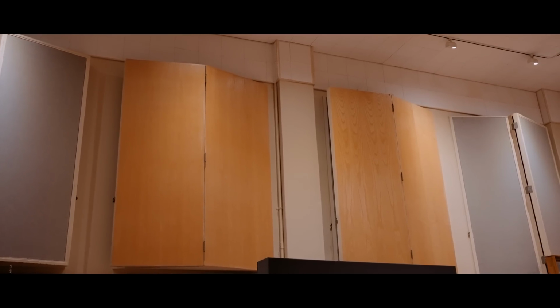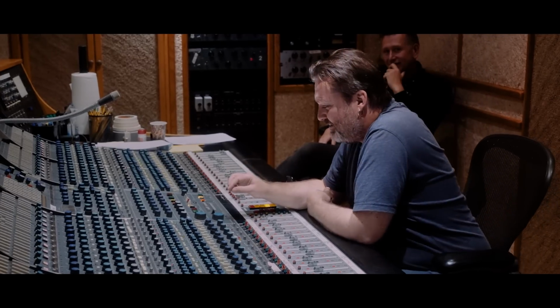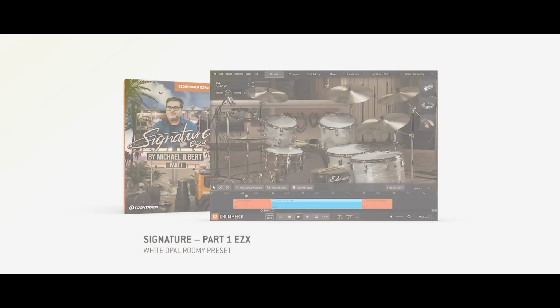I would say it's on the larger side of space. There are walls you can manipulate, but we went for more of a live sound, open sound. The Neve 80 series console paired with that live room just creates this big, powerful sound. So it's really great for capturing big rock style drums, big drums that really need to feel like they're in a massive space with lots of power and impact.